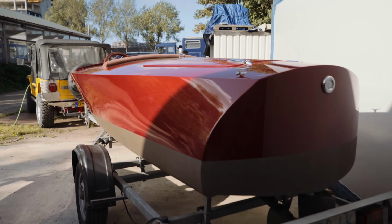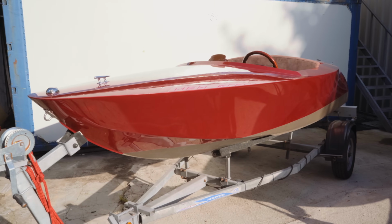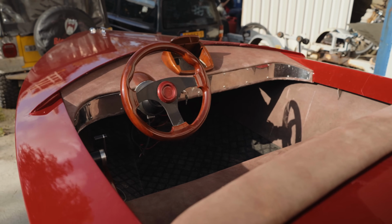Could take the boat to water. It's a pretty boat. And this is a nice electric boat. So this is a classic boat that you've put 21st century tech into.